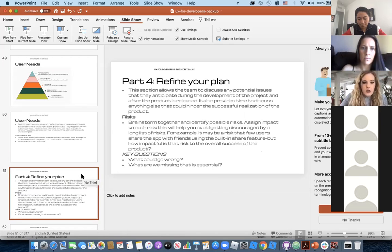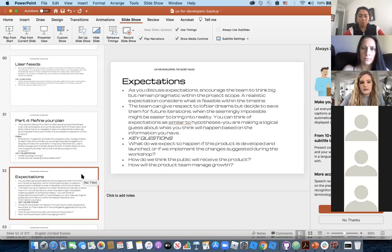So then after that, you start to refine your plan. You think through any potential issues that you anticipate. You can brainstorm together to identify risks and also solutions. And think through things like, well, what could go wrong? It's not to be pessimistic, but it's just to make sure that you don't accidentally decide to follow only the happy path. And then, are there gaps? What essential thing is possibly missing?